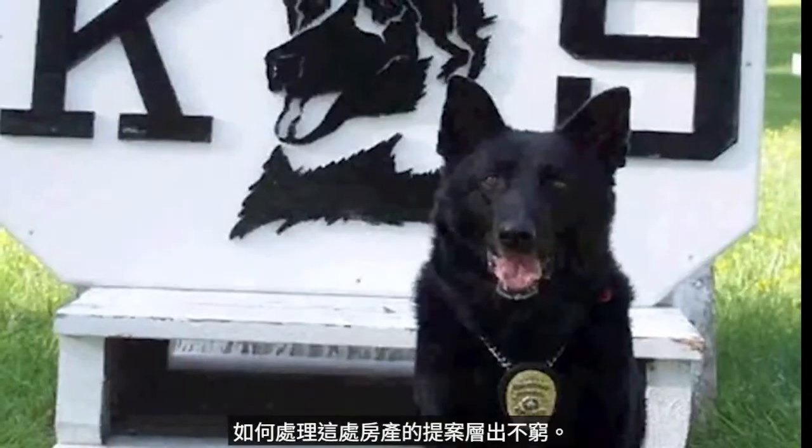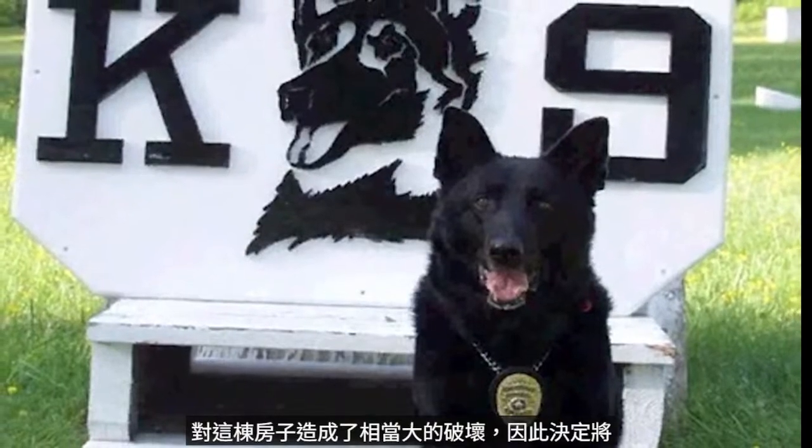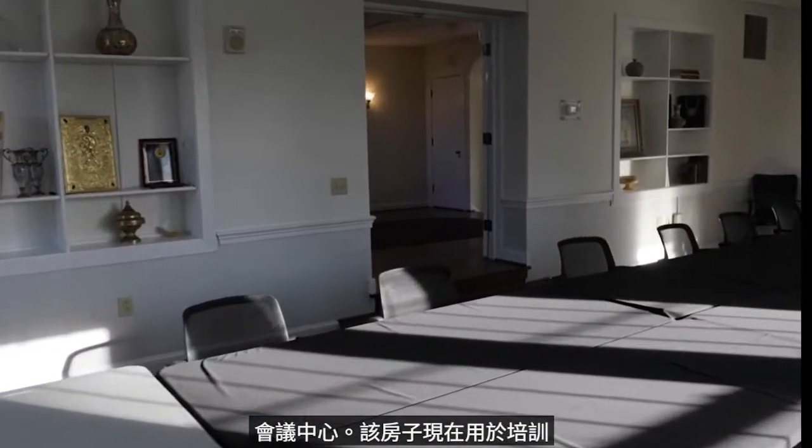Eventually, the security canine unit moved in. Those wonderful dogs did quite a number on this house, resulting in the decision to move them to a new location and restore the home to its original historic state. In 2003, the house underwent a complete renovation, turning it into a much-needed conference center.